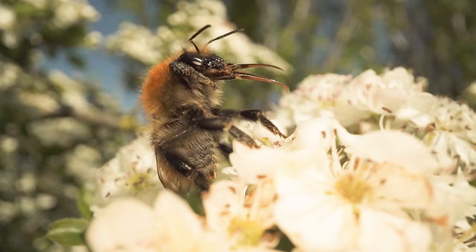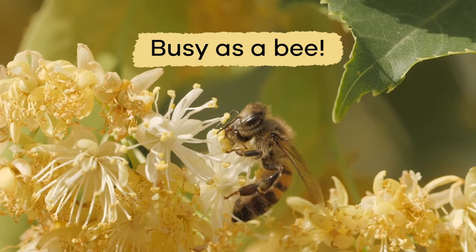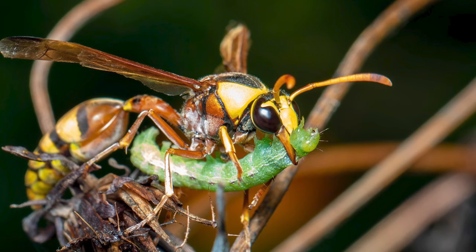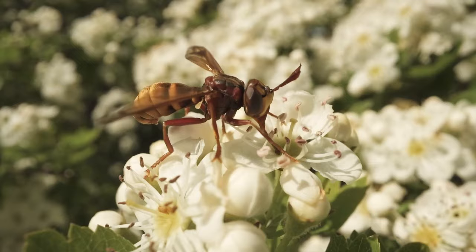To make 1 teaspoon of pollen, a bee has to work 8 hours a day for a whole month. Talk about being as busy as a bee! Wasps are natural predators that feed arthropods and insects to their young. They are aggressive hunters. Wasps will leave their nest to look for food specifically.